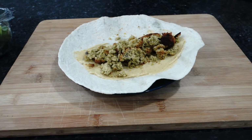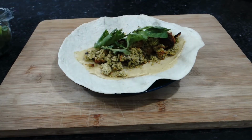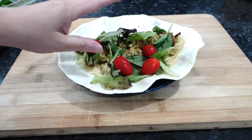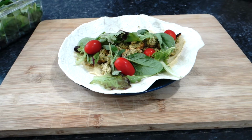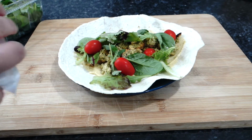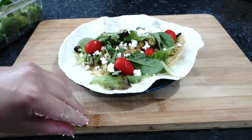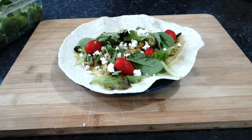So yeah, and then I have some hummus in a wrap, and I'm just gonna put on a little bit of salad, some tomatoes, crumple up some feta in there, and then I just wrap it up and stuff it into my face. So in case you're wondering, that's what I'm eating.